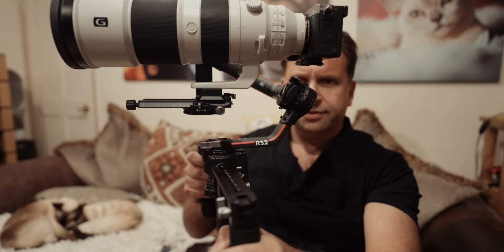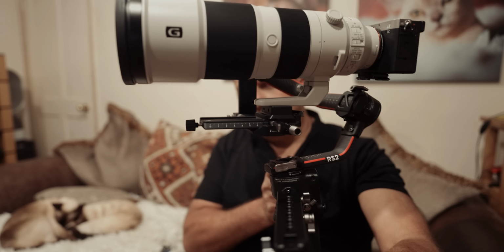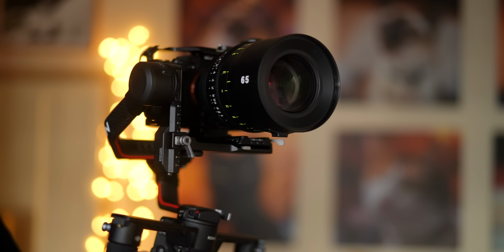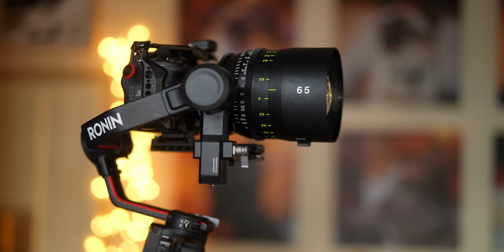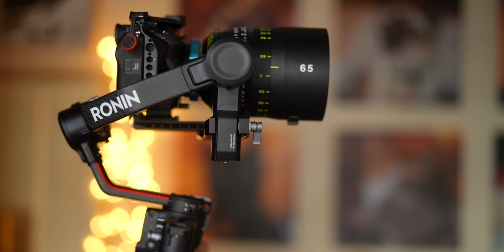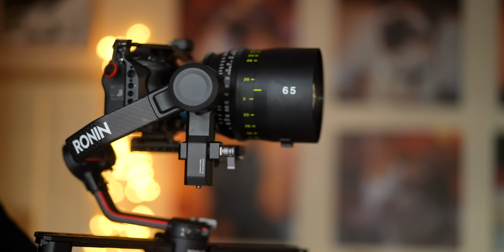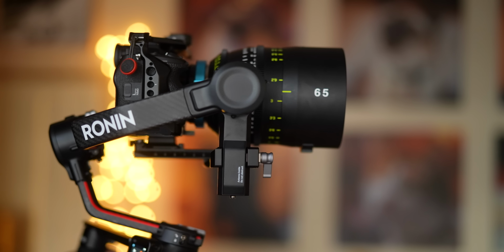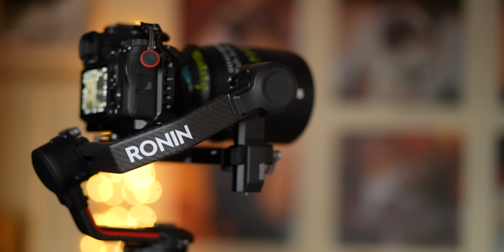This is the DJI Ronin RS2 with the Sony A7C and a 200 to 600 millimeter lens, and it's balanced. Why? Because it felt impossible. Will I ever use it? No. It just shows you what the RS2 and RSC2 are capable of that Ronin 4D cannot come anywhere close to. So if you are used to certain lenses with your current camera and gimbal setup, then you are very likely to find these lens limitations very limiting.